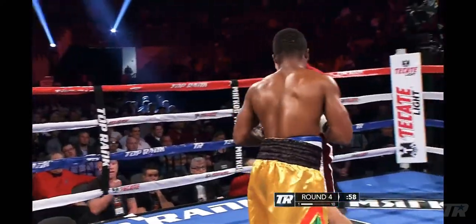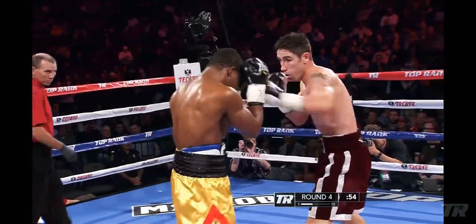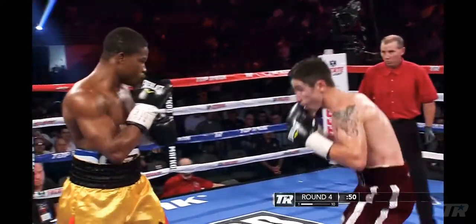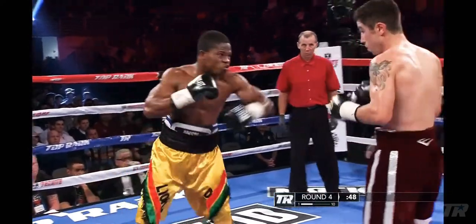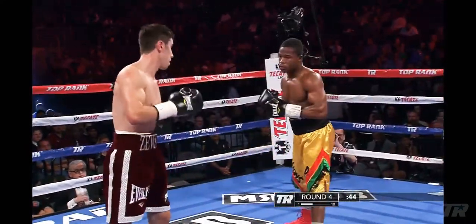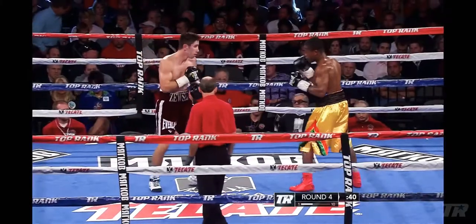Zewski's got that left hand down now. He wants to pot shot him with the right. Doubles a jab upstairs, then just pushes out the jab and holds him off. But he wants to sit down just like that with the right hand. He wants to blast him with the right hand power shot. Left hook, tries to catch the body with the left, but it's the looping right hand that does catch Bruce.